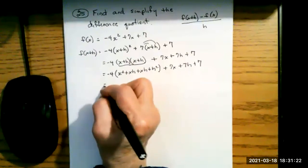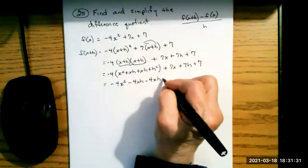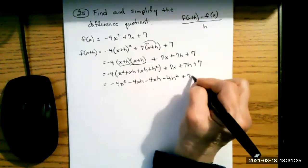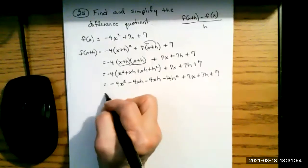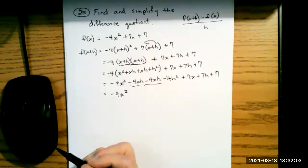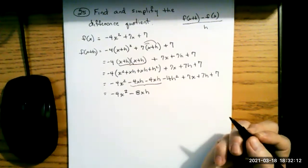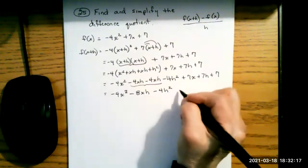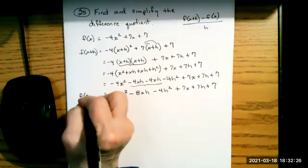Now I'm going to distribute my negative 4. Negative 4x squared minus 4xh minus 4xh minus 4h squared plus 7x plus 7h plus 7. It's a long string of terms. Okay, now I'm going to simplify it a little bit because I'm going to have to substitute it in that spot up there that says f of x plus h. So I'm going to try to get rid of some of these terms. Negative 4x squared goes there. These two things right here are xh's. I don't have any other xh's, but I can combine those two and it will make it one term smaller. And then I've got the minus 4h squared plus 7x plus 7h plus 7. Okay, now that is my f of x plus h.